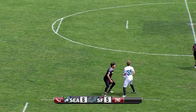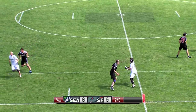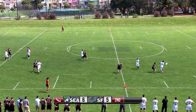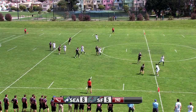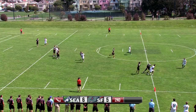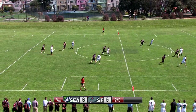That's Koss with the disc. He's usually on the D line, but he's on the O line at this point. He's a Sockeye veteran. O'Brien gets open on the dump. Not a lot of movement downfield from Seattle. There's a double team from Farron. Good D by the Dogfish here, pushing him. Goes back to Harkness. Not giving him much.